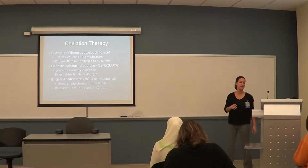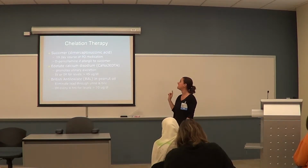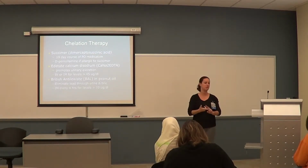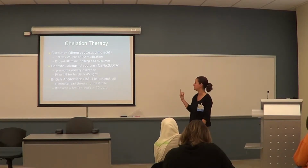Chelation therapy with something like Succimer, which again is a 19-day PO medication. Two things you want to keep in mind. This does cross with some penicillin allergies. The other thing too is you want to check BUN and creatinine for any of these meds, because most of them do work through urinary excretion.